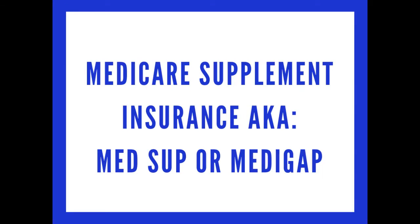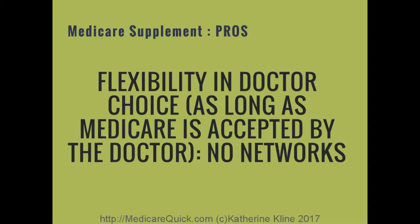What about the other type of plan, Medicare Supplement Insurance, which is also known as Medigap? Let's first talk about the pros. This type of plan is very flexible. As long as the doctor accepts Medicare Part B, they must accept your plan. There are no networks with this type of plan.